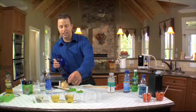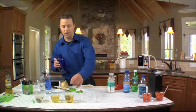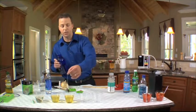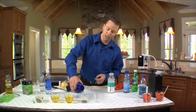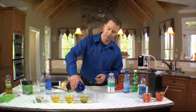For folks out there that like to drink coffee, you can go ahead and make your coffee, and you can use about half the coffee beans that you would normally use and get just as good a cup of coffee. And look at this. There's another cup.